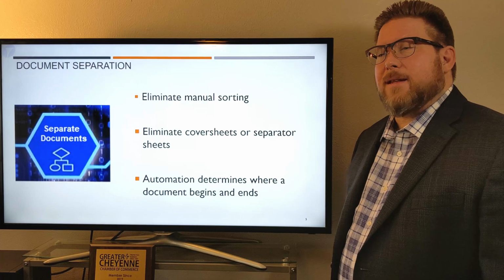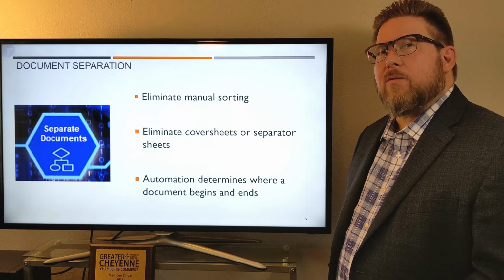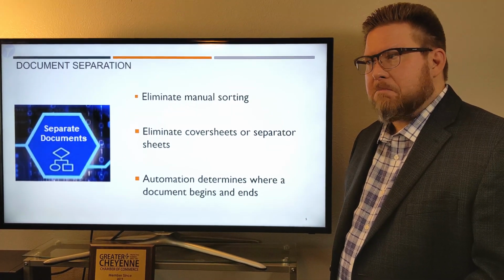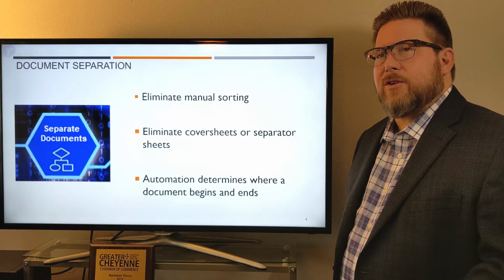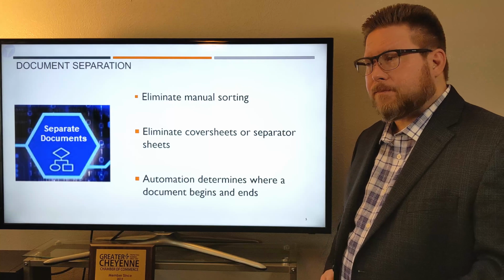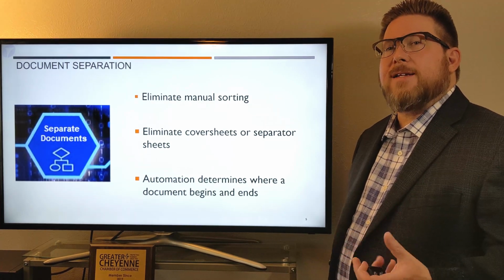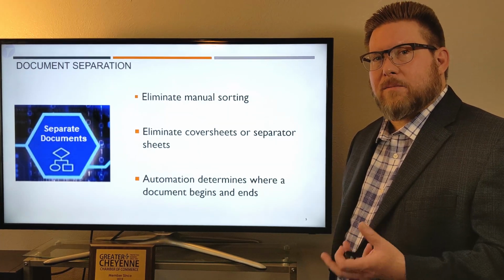Going back to those days in the mailroom where stacks had to be created. Many times, mailrooms would use cover pages of some type. They could be old patch pages, barcode cover sheets, custom cover sheets. They would have to take the cover sheets, throw them on top of every document in these stacks. That was the only way to try to streamline scanning, and where at least scanning software could separate documents when it saw a cover sheet.